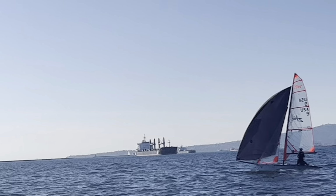Don't move the windward telltale. We're just getting into more wind, but don't move the windward telltale. There we go. Second B, the wind has come back up. There's always more wind on the left.